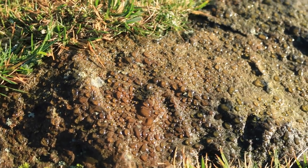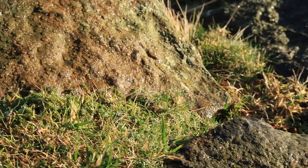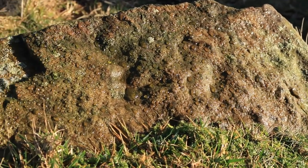It's been quite frosty here recently and all these rocks will have been frozen this morning, but now all you can see are these little water droplets from where the sun started to melt all the ice and the frost.